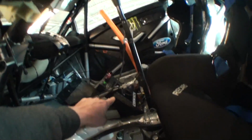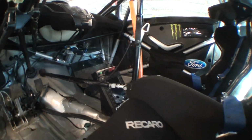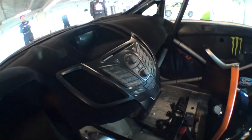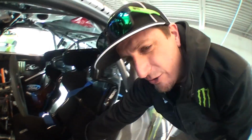Tell me about this thing right here. What's this computer? Well, that's the central computer that controls basically the entire car. On top of that, we actually have the sync system directly out of the production Ford Fiesta. Probably the only race car in the world that has it.